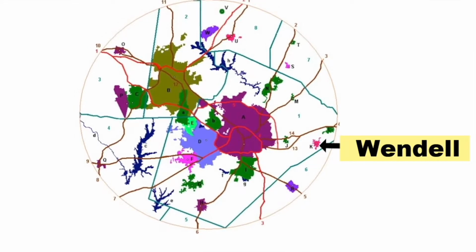Wendell, I mentioned Wendell Falls earlier. This is about 5 to 6 miles beyond Wendell Falls, but the benefit is 264. You have multiple ways to get to the RTP once you pass Wendell Falls on the way out. So in Wendell, you're looking at probably about a 24-minute commute to downtown, and your commute to the RTP, I think, is around 35 minutes, so a little bit longer. This would be like the outer edge for commute to the RTP.